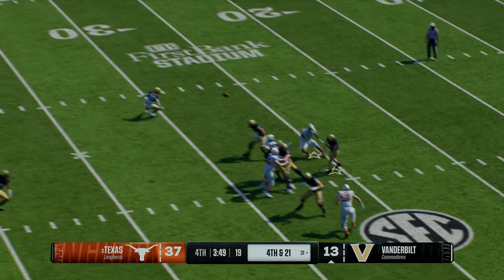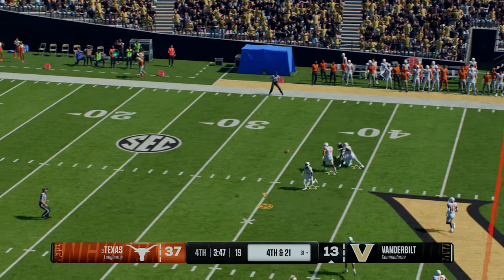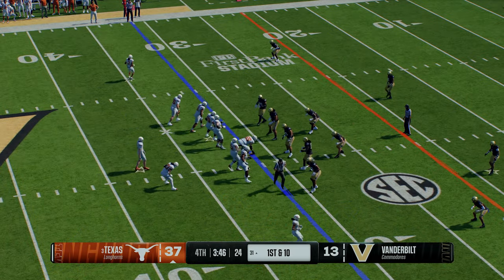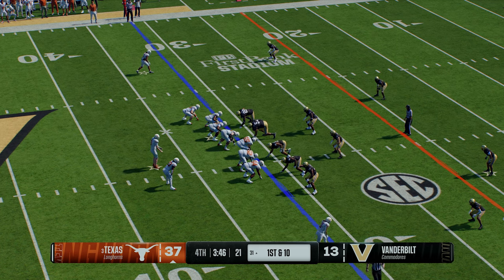Fourth down, looking to throw for it. And he floats this pass deep down the right side. Can't connect in the long throw. Incomplete, a fourth down stop. First down play call coming up. How aggressive will it be?